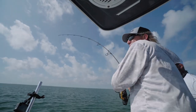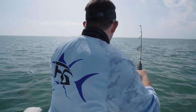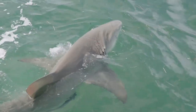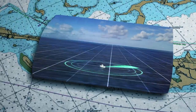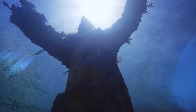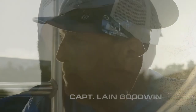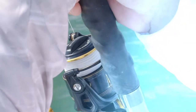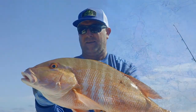Whoa! Guess what? What? You got a fish on? Hey, don't get in my way. You might have to get out of my way. No. All right, Lain, you're gonna get a bite. Oh, what? Fish on! That was awesome! Fish on, Lain! Woo! Got him, got him. That's it. Fish on. Beautiful, woo! Nice. Doubled up! Doubled up.